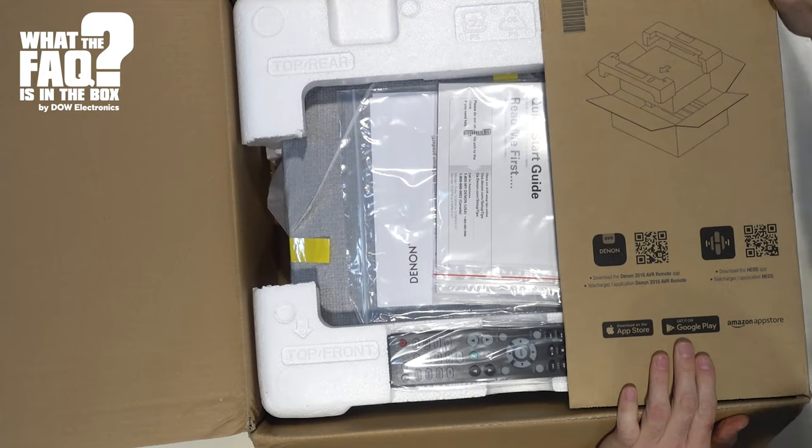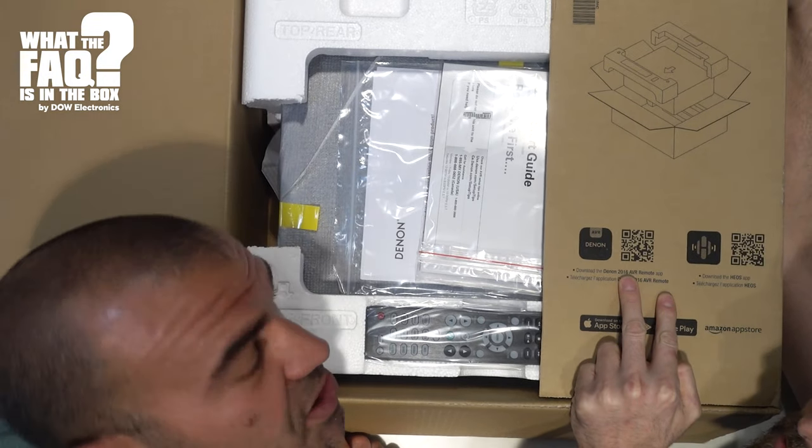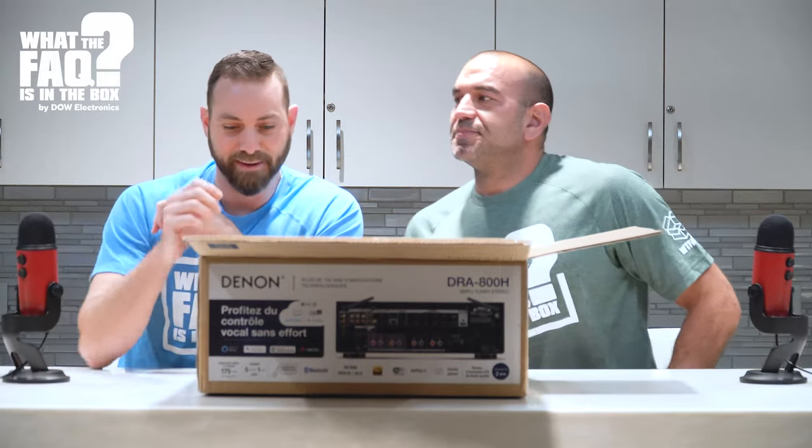Oh, man, you can't see this. These QR codes are fantastic. I hope you can see this. Can they see? No, well, we just showed our bald spots. Stop it. Nothing wrong with my bald spot. Oh, there's a lot wrong with it.